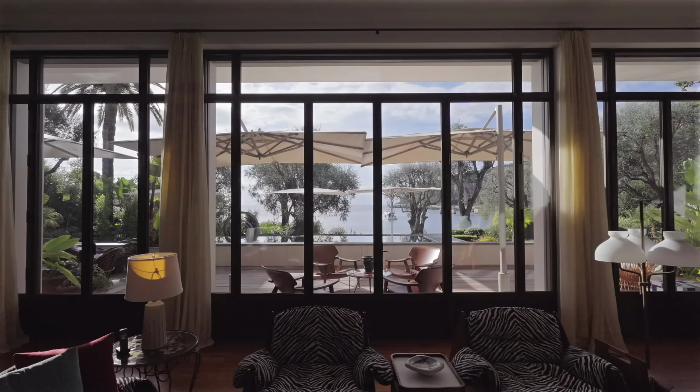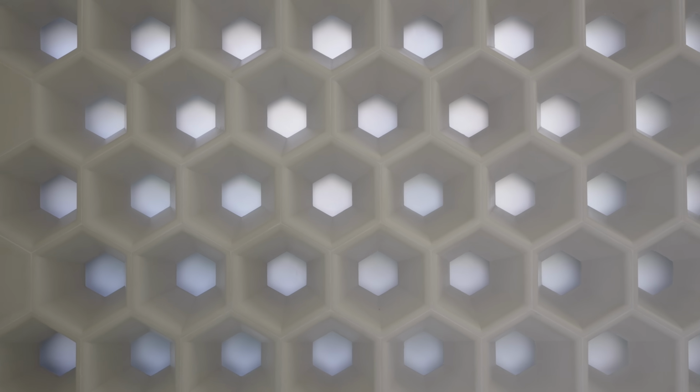So we then had to come up with a way whereby we create a concrete wall that lets light into it. And so I came up with this idea of making the concrete wall of honeycombed glass blocks.